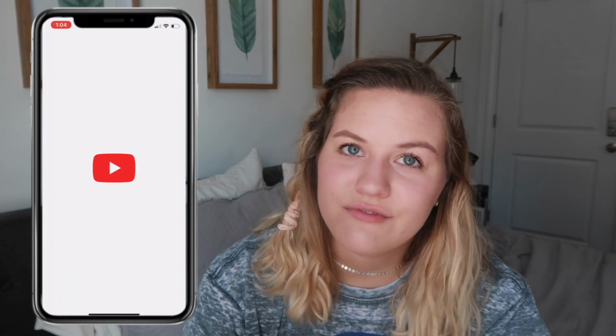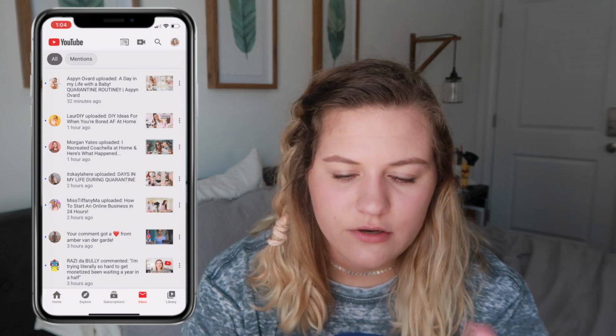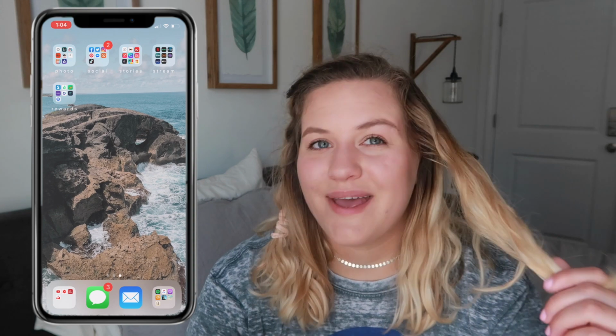Let me get rid of the notifications for you people. Subscriptions. Where are the notifications even at? Okay, I got rid of those. And then my text messages, I'll come back to that. Mail, that's gonna stay right there. I don't have the number thing turned on because it would constantly have numbers.